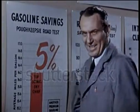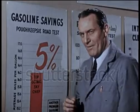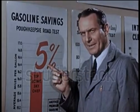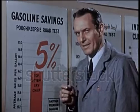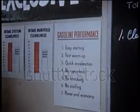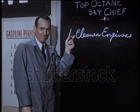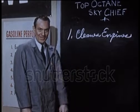New Sky Chief with Petrox not only reduces the octane appetite of your car, it provides octanes which are appreciated by your engine, thereby giving unusual, knock-free performance. This chart shows the results of our short trip stop-and-go driving tests. It shows a saving in gasoline consumption of 5%. That means a saving in this test of 1 gallon out of every 20-gallon tank full of gasoline. This clean engine quality of top octane Sky Chief, as I said before, is an exclusive with Texaco dealers.